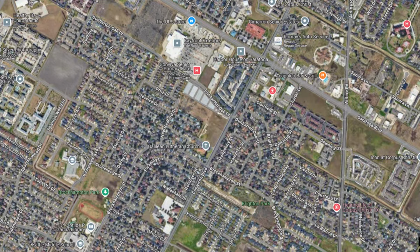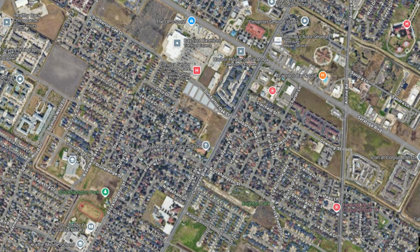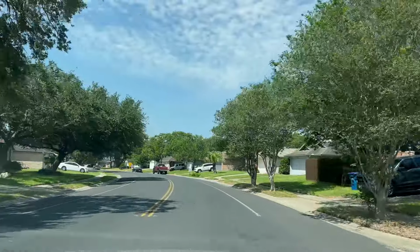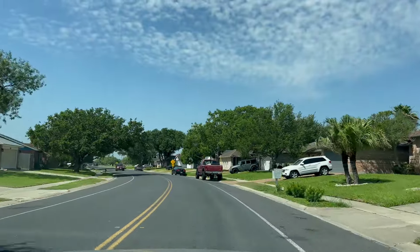Moving on, we've got Brighton Village, another well-established neighborhood here on the south side, and that's actually remained a favorite among locals for years. Now, this neighborhood is located off of Cimarron and Saratoga, and the development started back in the late 1980s, and it continued through the 1990s, so it really has that settled, consistent neighborhood feel without coming across as outdated.